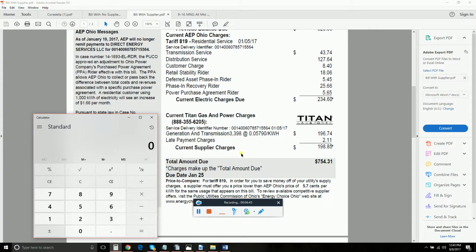Let's just say 1,000 kilowatts at this rate times 0.0579 would have left $57.90. 1,000 kilowatts at a rate of 6 cents, $60. 1,000 kilowatts with the rate that we had used before it, $0.0335, $33.50. So again, you do get the gist.